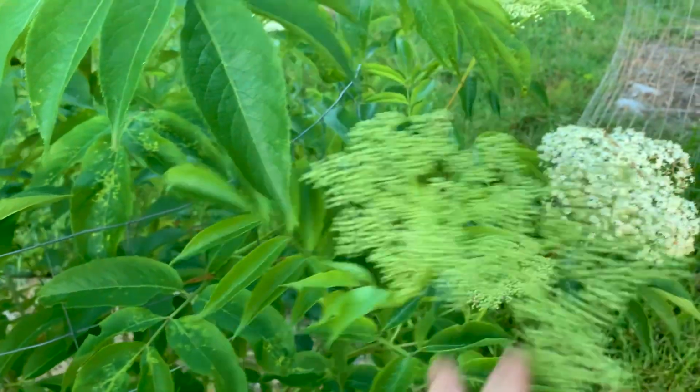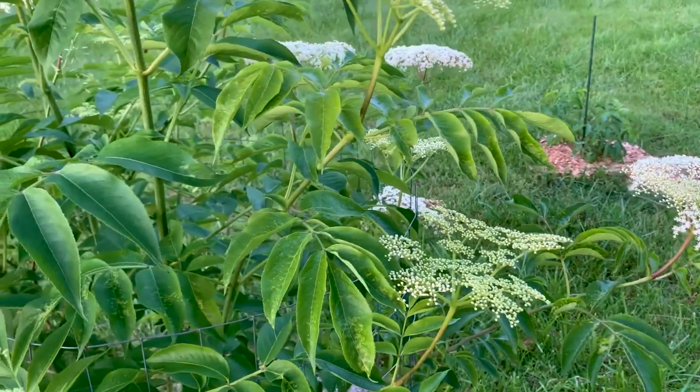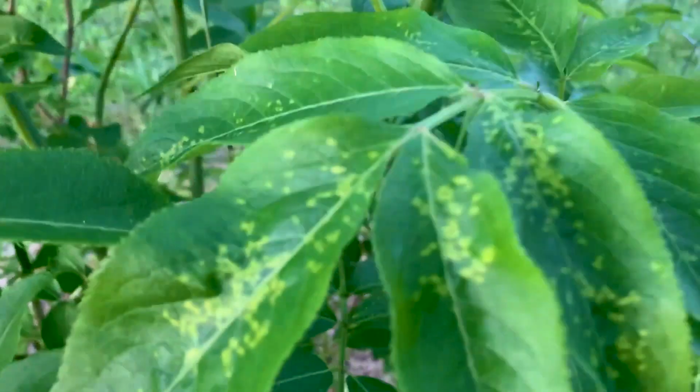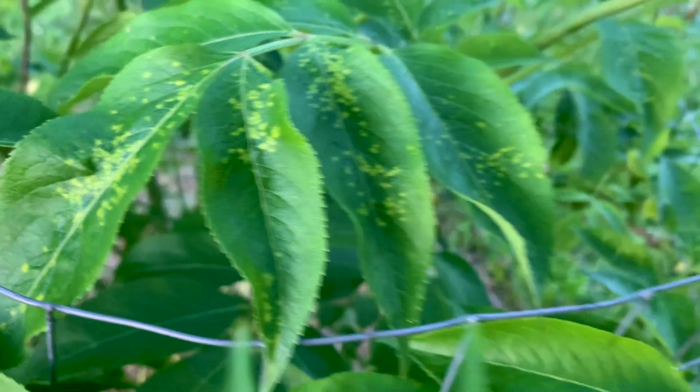Some kind of spotted bug. I don't think it was a ladybug though. Maybe it's a spotted bug that makes these spots. What do you think makes these spots? Please let me know. I mean, obviously it's got something.